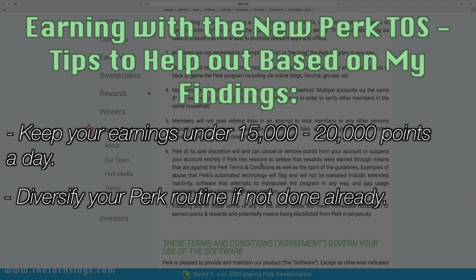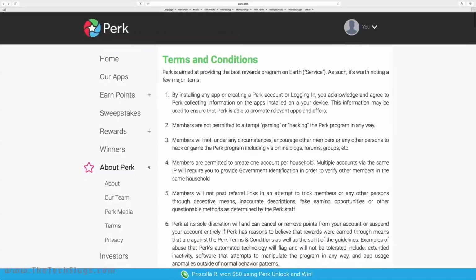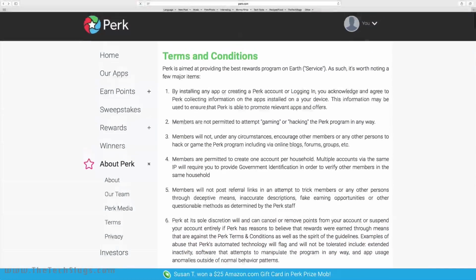All right, I hope those tips helped you a little bit with this Perk rule, dealing with how many devices you can have. And please stay up to date with your TOSs with the money-making apps and money-making websites.